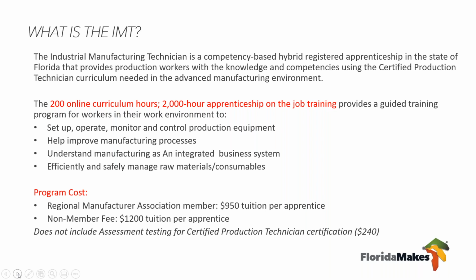So they're going to learn the basics on how to set up, operate, and monitor equipment. They're going to learn about safety processes, manufacturing processes, and understand that manufacturing is actually a sophisticated integrated business system. And they continue on to learn how to manage materials and consumables.